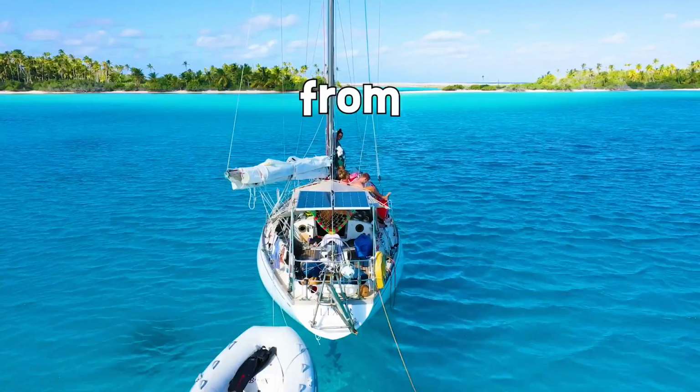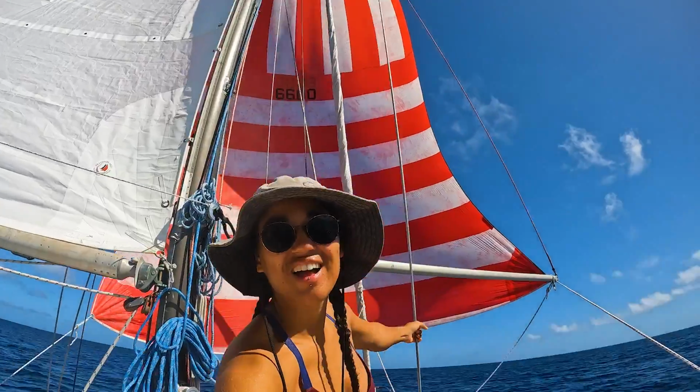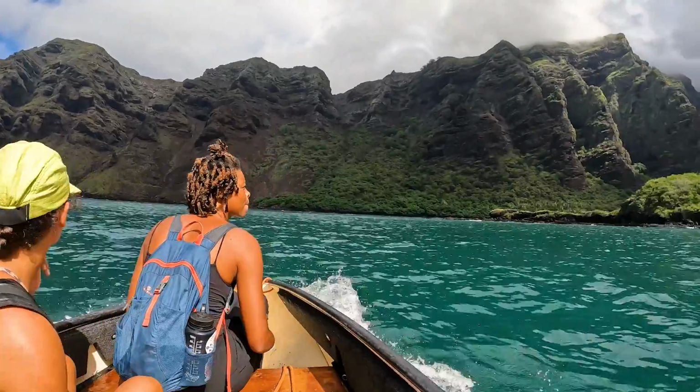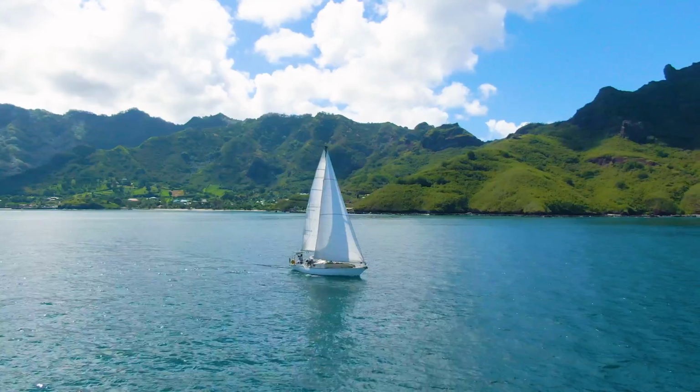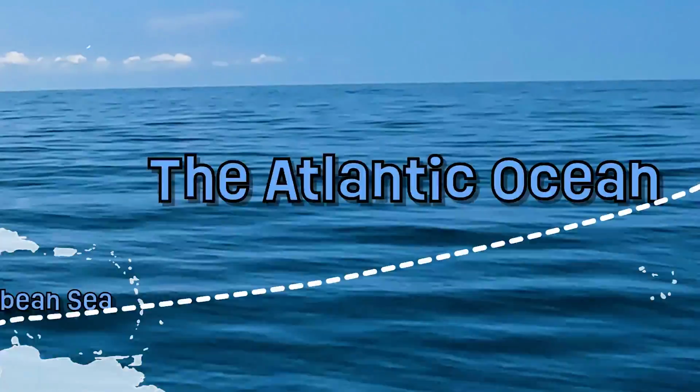Welcome to another update from Elixir's journey around the world. You've joined us at a very exciting time as we're currently sailing across the Pacific Ocean. After spending a little over a month exploring the dramatic volcanic landscapes of the Marquesas, we continued with the circumnavigation and set sail for the next island group of the Tuamotus.